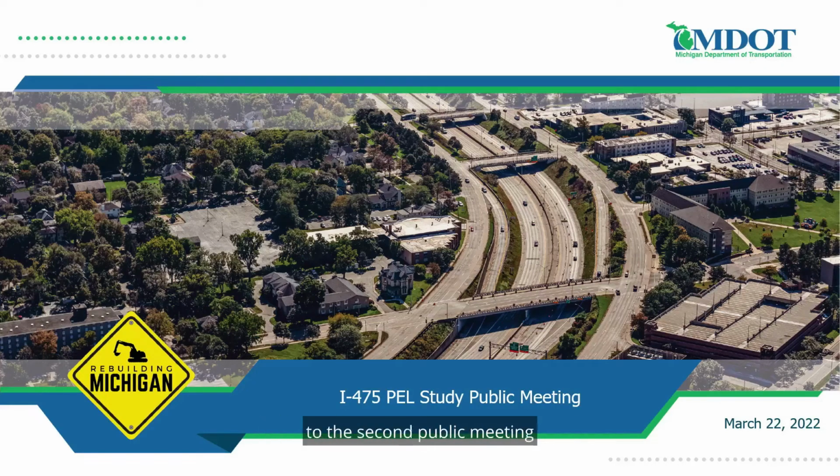Hello, and welcome to the second public meeting for the I-475 Planning and Environmental Linkages, or PEL study. The goal of this study is to better understand desired community goals for the I-475 corridor and how transportation decisions can be better coordinated with future land use and development decisions.